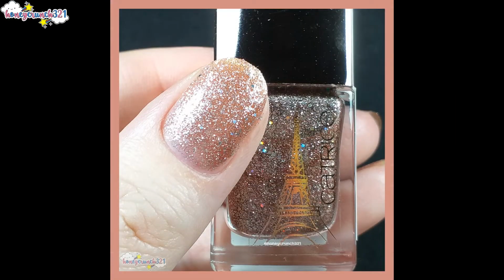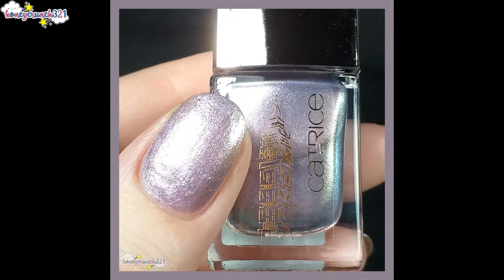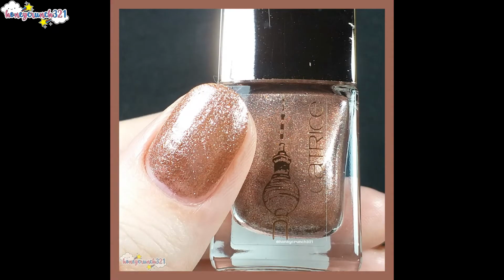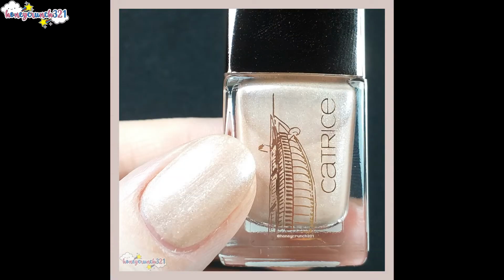Plus, I'm loving how each bottle is sealed with a sticker. I'm super happy to complete this sparkly and beautiful collection. Each bottle has their city's famous landmarks. And I really love the bottle design, and the print on the bottle is so beautiful.